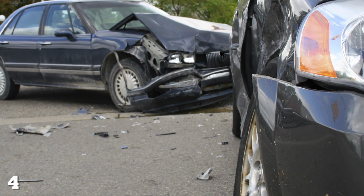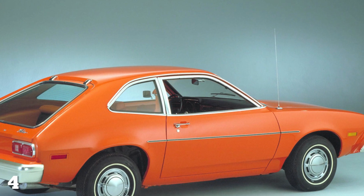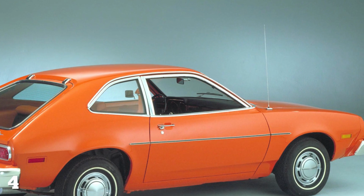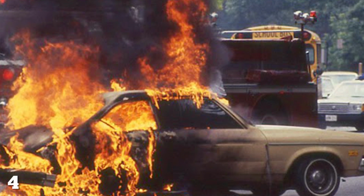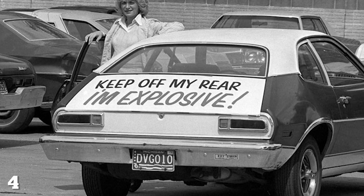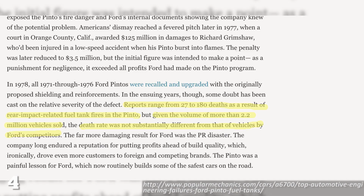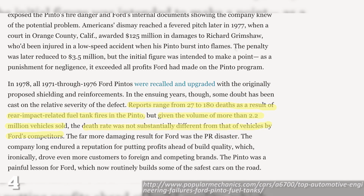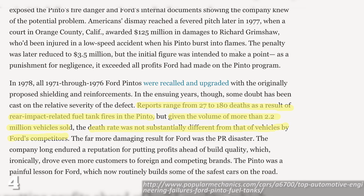similar figures have been posted for some of history's deadliest automobiles too. Historically, the Ford Pinto from 1971 to 1980 is remembered as the worst, due to the car's nasty habit of exploding if a car so much as dinged its rear end. This was due to its flawed rear-mounted fuel tank, and out of 2.2 million vehicles sold, it was estimated 180 people died driving these death traps before it was recalled.